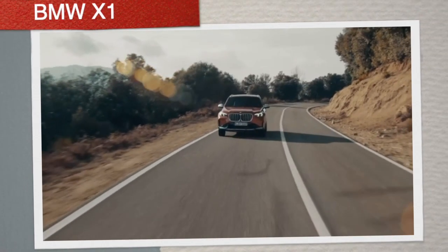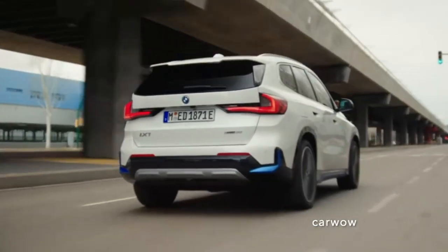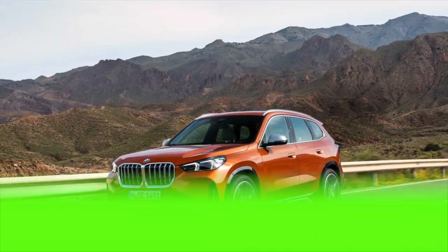The buzz for today is the all-new BMW X1 for 2023. It's the third generation of this compact SUV, now available as a full electric, and there's 10 cool new features about it that you should know.